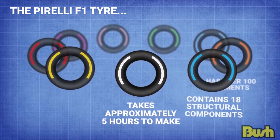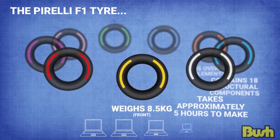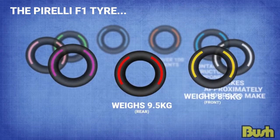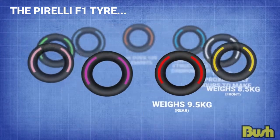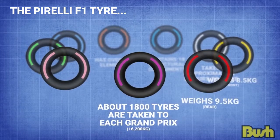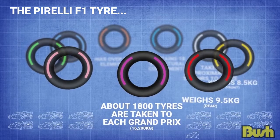Well, if you want to lift a front wheel and tyre, it'll be around 8.5 kilograms, which is the equivalent of just under 4 laptops. If you're feeling hench, then maybe lift the rear wheel and tyre, which is around 9.5 kilograms, or 7 golden retriever puppies. In one solitary Grand Prix, about 1,800 tyres are taken, which is 16,200 kilograms, or 13.5 McLaren Senna's worth, if you're wondering, which you probably weren't.